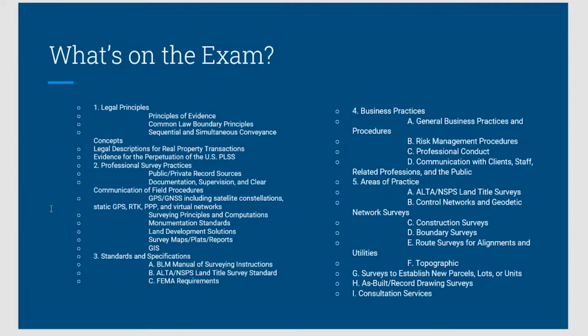Network surveys, the types of them that they have. So construction surveys, boundary surveys, alignments for utilities. So there's quite a few things that are going to be covered.